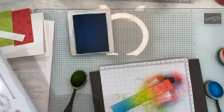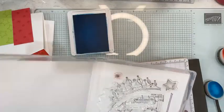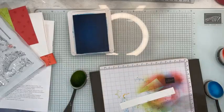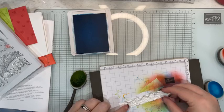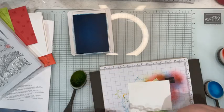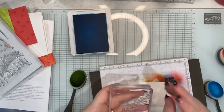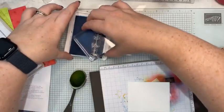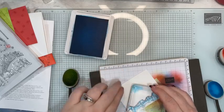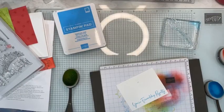Now I should have, before I cut this next piece, actually worked out whether one of these sentiments is going to fit on this piece, because that's what we need to do. Your friendship royalty, does that fit? I might cut a bigger piece. Look at that. Let's pop it on there. Now that's probably not going to fit on here, is it? Oh, I was missing that. Diagonally on a D block, everything fits. Your friendship royalty. And let's clean that off.